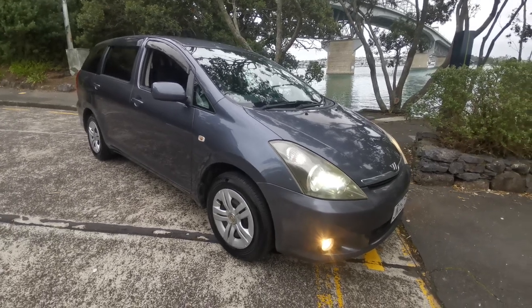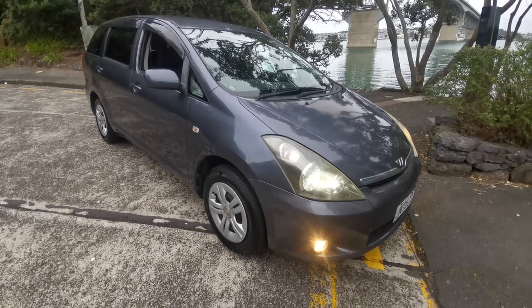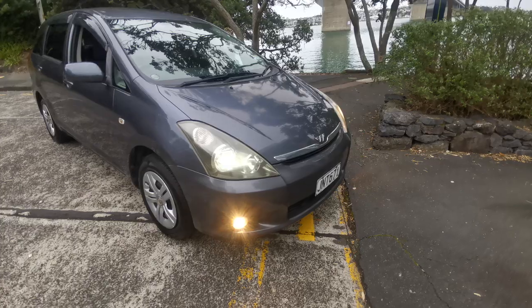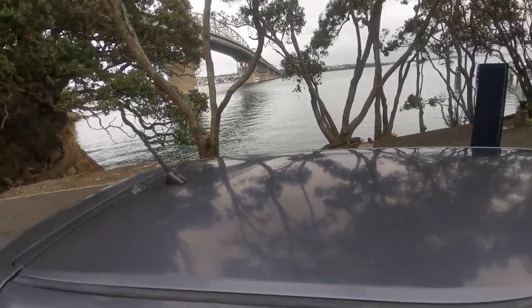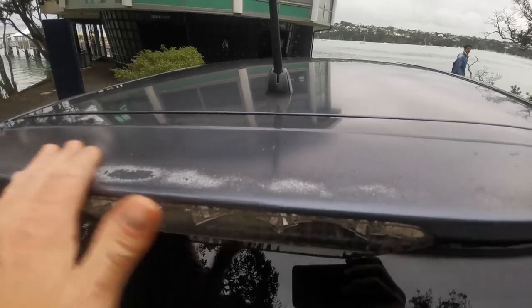Hello everyone, here we have a 2004 Toyota Wish. Now this one is the 1800 VVTi with the timing chain, and she's a 7-seater. Now it's in very, very nice condition. No clear coat peel at all. As you can see, the back spoiler being plastic has got a bit of sunburn on it.